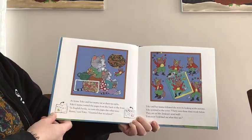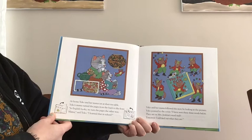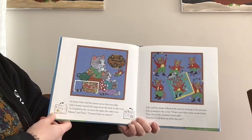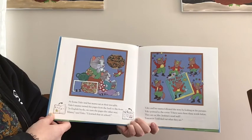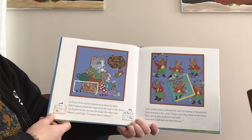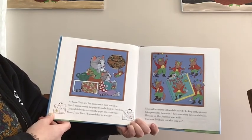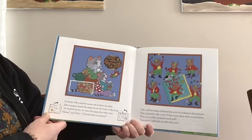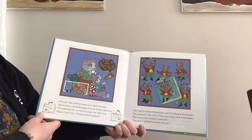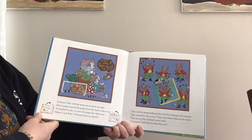At home, Yoko and her mama sat at their tea table. Yoko's mama turned the pages from the back to the front. "In English books, we turn the pages the other way, Mama," said Yoko. "I learned that in school." Yoko and her mama followed the story by looking at the pictures.